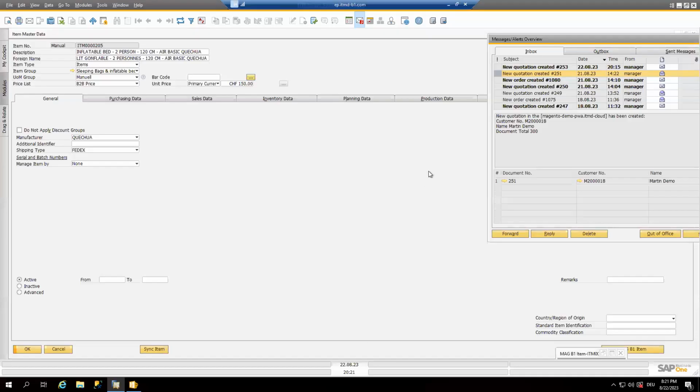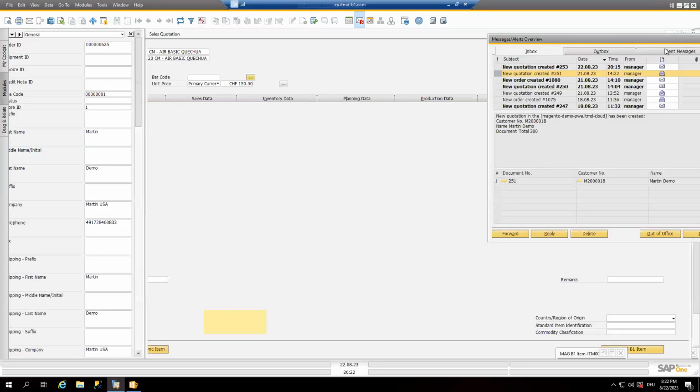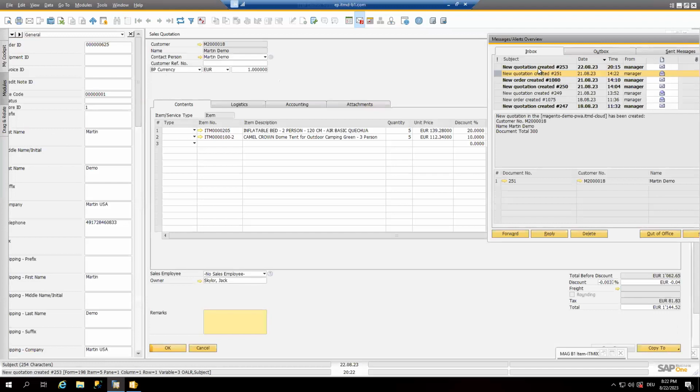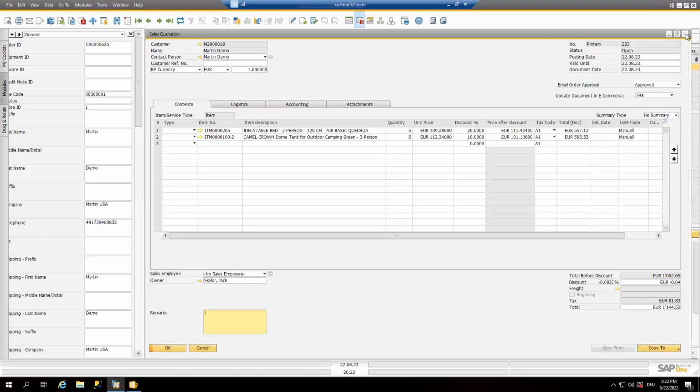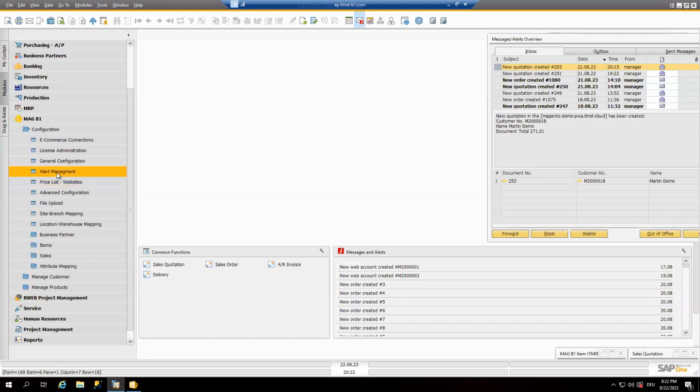Switching to SAP Business One. And let me here close some screens. I have received this notification earlier saying that a new quotation is created. So we can manage alerts to notify some of our employees that a quotation or an order has been created on the e-commerce, and this can be configured very easily from the configuration here.